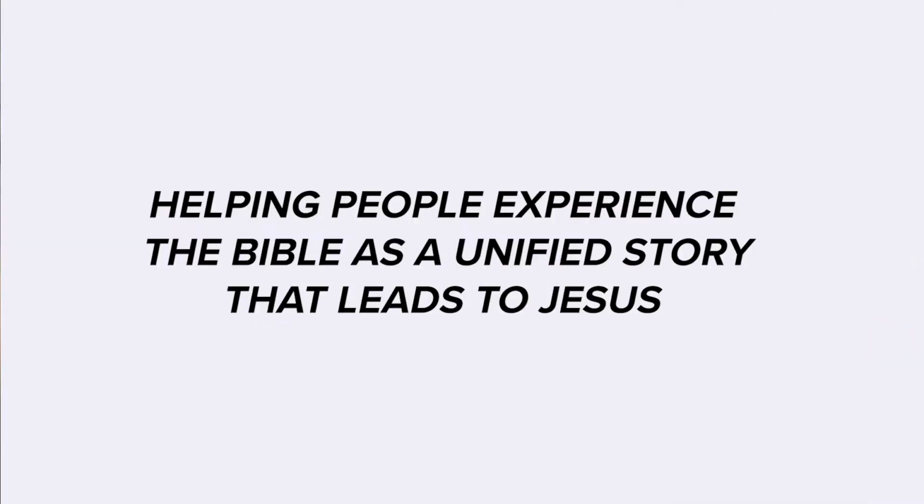Now, besides a visual help, I think there's a couple of very important strengths the Bible Project has that are super helpful. One is their mission statement says they're helping people experience the Bible as a unified story that leads to Jesus. I love that statement. In other words, they help you see the Bible as a whole. So if you begin with 3 John, they'll help you understand how 3 John connects to the entire rest of the story of the Bible.